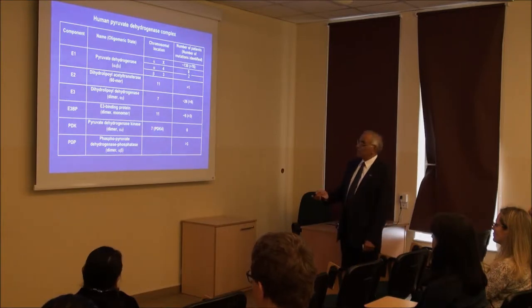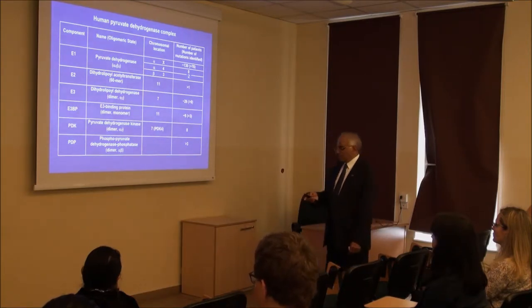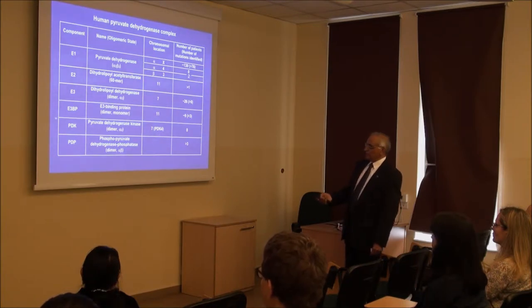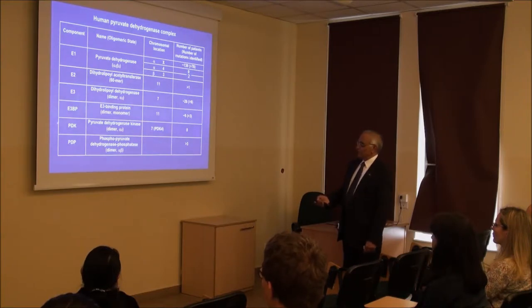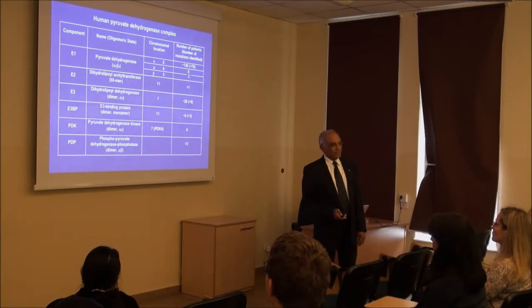Among defects in mitochondrial metabolism, PDC has the highest number, which shows the genetic defects in the PDC components. All of these genes have been shown to be modified somehow, except the kinases, because kinase defects would not cause any problem in glucose metabolism, so there are no reported genetic defects so far in PDK. But more importantly, as you can see from this number, the E1 alpha protein gene, PDHA1, is the site where most genetic defects are found.